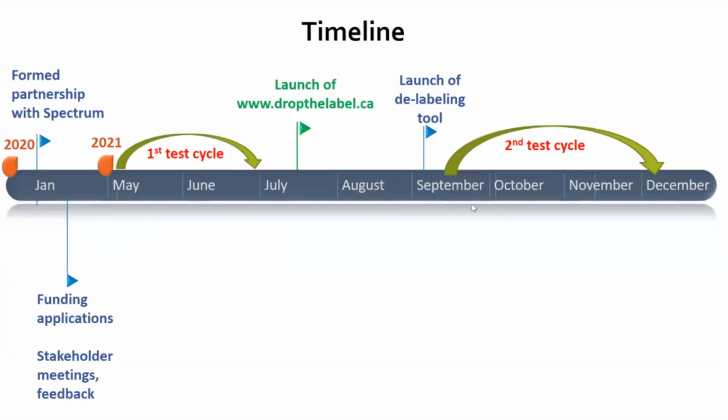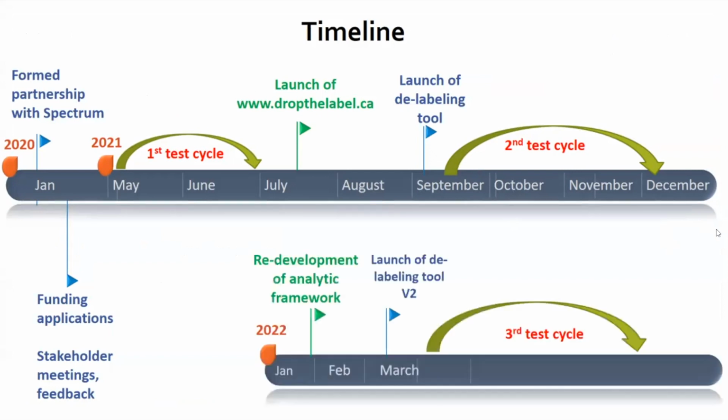And so with our second test cycle, we did sort of bone up with the analytics, and Kiara-Lise has worked really hard to restructure it. And so we have launched the delabeling tool version 2, and this is the one we're ready to share with everybody. We're satisfied with it. We've run it through multiple iterations. It's been tested hundreds of times. And so now we're just onto the spread component of Drop the Label.